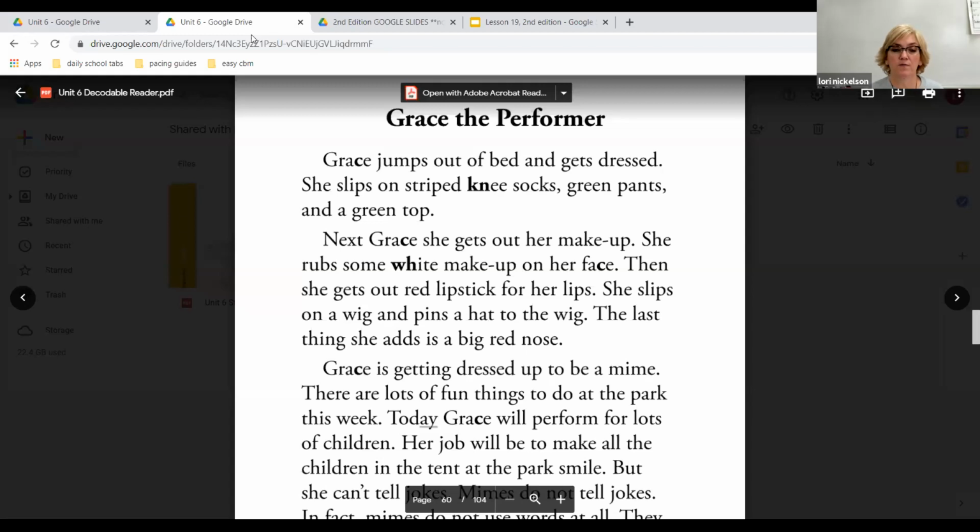So Grace the Performer. Grace gets out of bed and gets dressed. She slips on striped knee socks, green pants, and a green top. Next, Grace, she gets her makeup. She rubs some white makeup on her face. Then she gets out red lipstick for her lips. She slips on a wig and pins a hat to the wig. The last thing she adds is a big red nose. Grace is getting dressed up to be a mime.